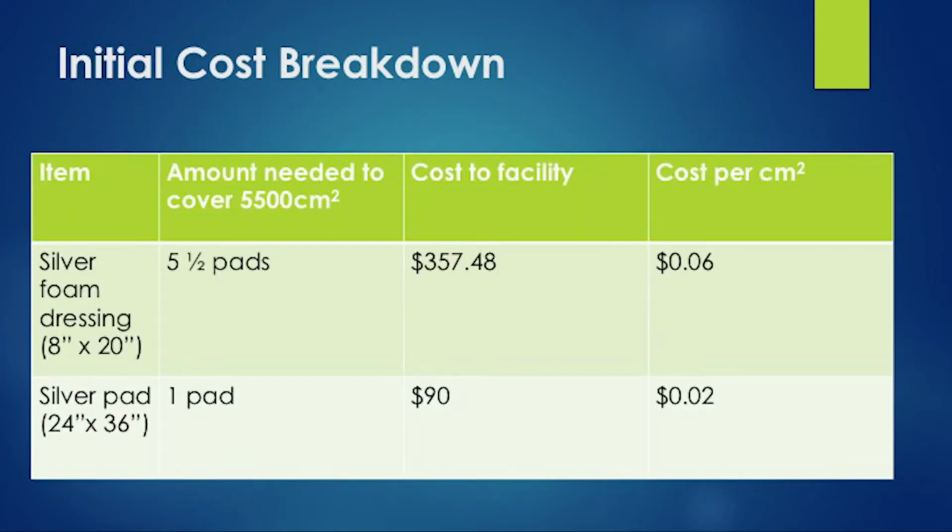So then the administration says, well, how much is it? So cost per square centimeter was not a significant difference. However, when you started looking at the dressings, the size-wise of how they come was a little bit different. It took 5.5 of the foam dressings just to be equivalent to one silver pad. So when you start looking at that cost to the institution, you did start to have a little bit of a difference there in the cost overall.